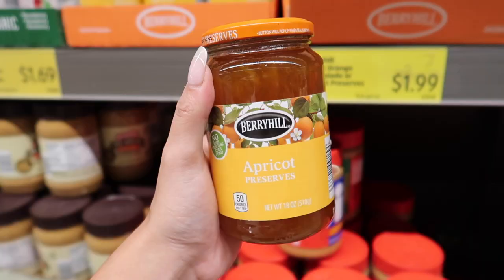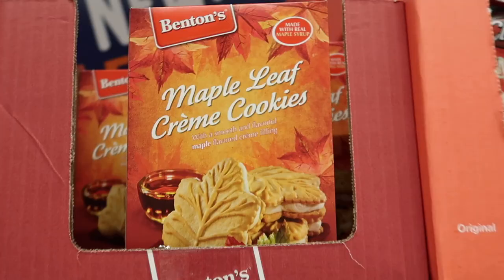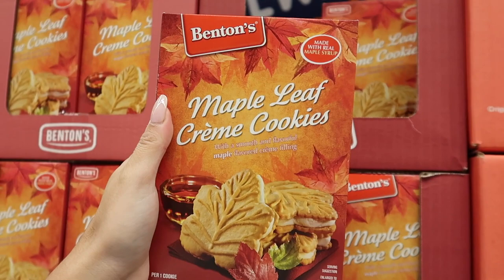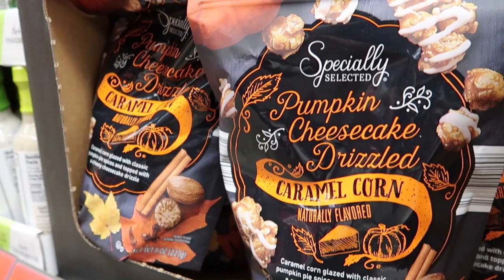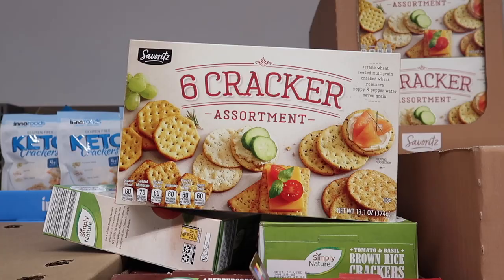We'll also pick up some apricot, and this is probably one of my most favorite things for this board, the maple leaf cream cookies. They are so fall, I'm obsessed. And I also found this pumpkin cheesecake caramel popcorn. It's gonna look so cute.